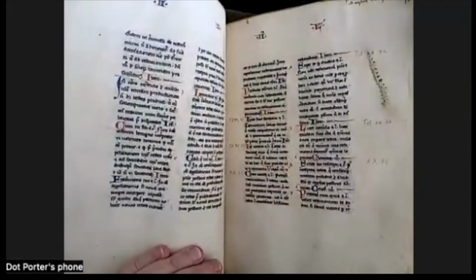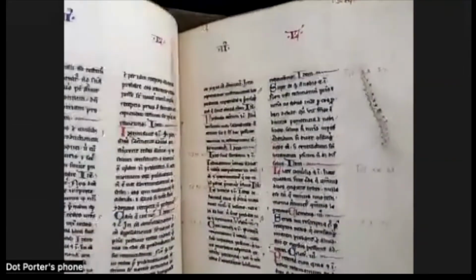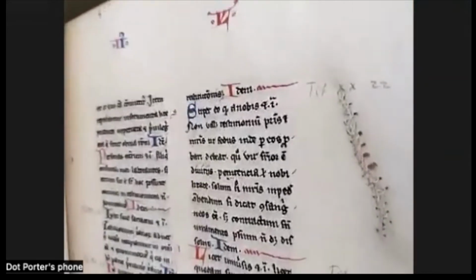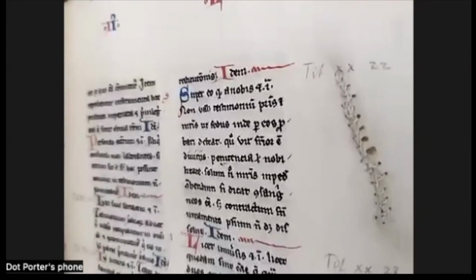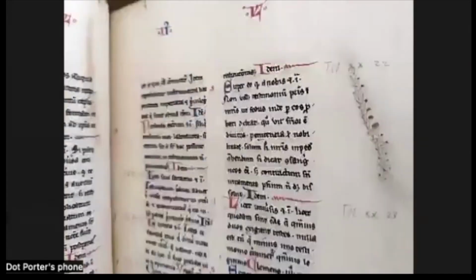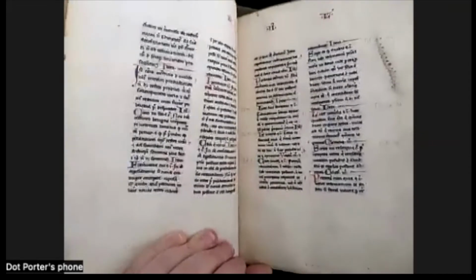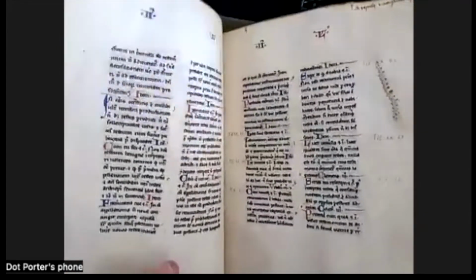But I think, here's another one. And you know what? I think that has thread in it. I think that still has thread. Oop, come on. That still has thread in it. Can you see that? That is very cool. And it's survived because that's 13th century thread right there. Yeah, I think that's pretty neat.